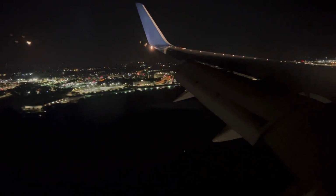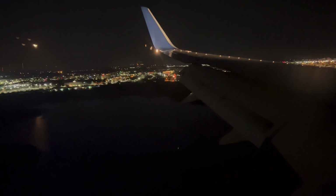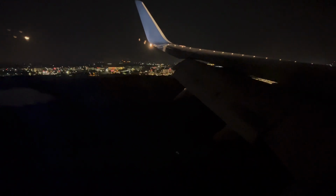Delta 1658, go around, climb and maintain 2,000, runway heading. All right, go around, 2,000 and runway heading, Delta 1658.